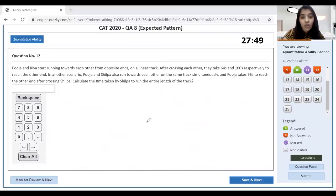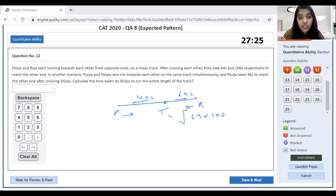Linear track. Alright, this is an easy one. So we have a linear track. We have Pooja and Rhea coming from each side, right? So they take 64 and 100. Pooja takes 64 seconds to get here and 100 seconds Rhea takes to get here. Right? This is after meeting. So what do we know about the time of meeting, which is the T? T is equal to root of 64 into 100. That is a given formula. This is what you have to remember. So what is T now, which is 8 into 10? 80 seconds is when they meet.